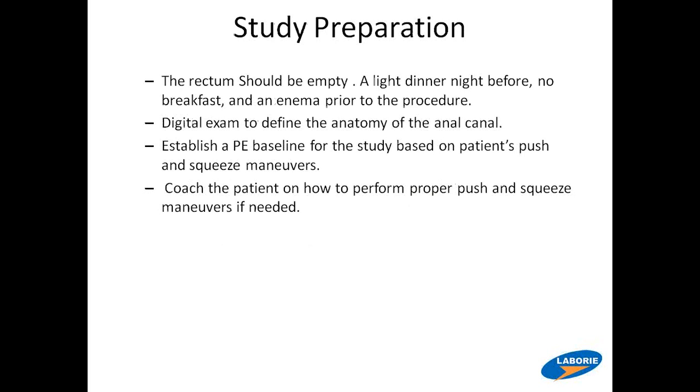All right. Study preparation, this is sort of intuitive. The rectum has to be empty because you have the catheter, it's going to get plugged up. So a light dinner the night before, no breakfast, and an enema if it's in the morning. Digital exam should be done, and it's good to record that, and then you can use it to compare to your values. Also define the anatomy.